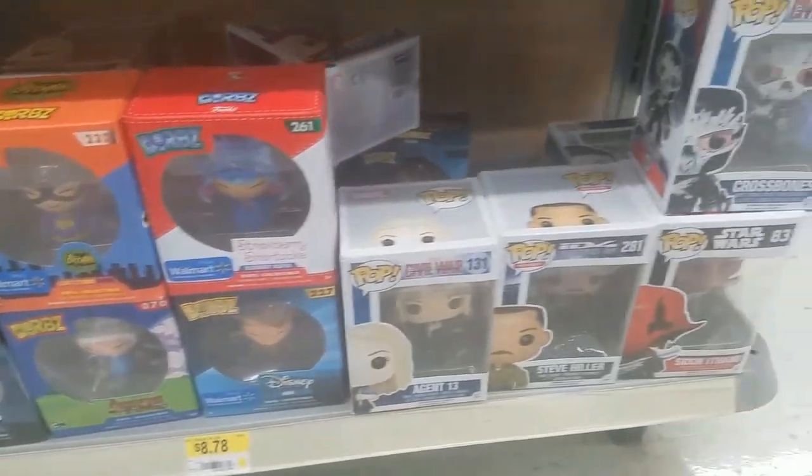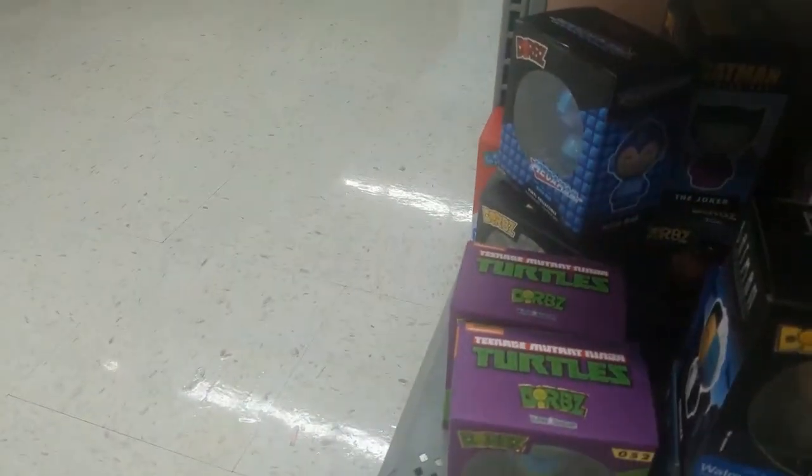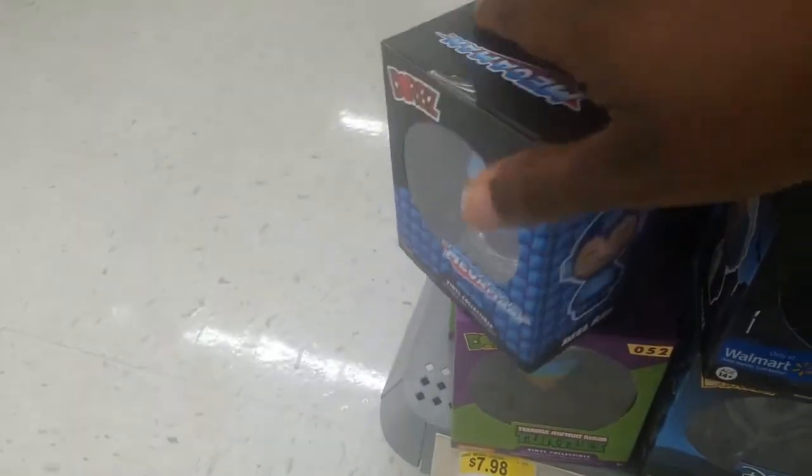Oh yeah, and here are the other exclusive Dorbz I was talking about, the Strawberry Shortcake ones. I actually picked one up because I was trying to look behind it, and then I realized, that is a really heavy Dorbz. But I guess it is because of her hat.